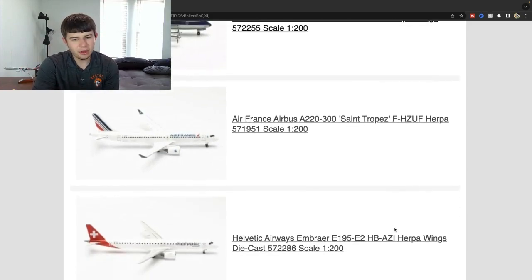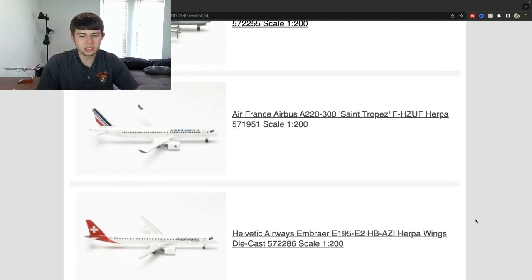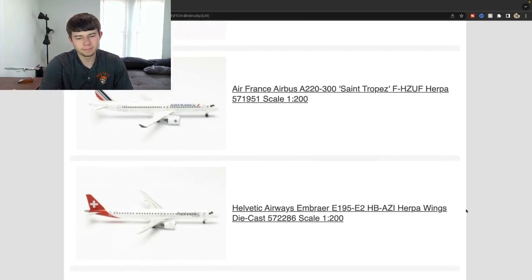Good release right there. And following that, we got a FedEx Airways Embraer ERJ-195. This is the E2 variant. Hotel Bravo Alpha Zulu India. I really like that aircraft. That is really good, just nice and simple. And this must be some sort of subsidiary for Swiss, I'm assuming, but that is really cool, and I think that's a good release right there. So nice one right there in the 200 scale from Herpa.